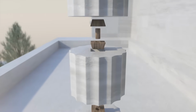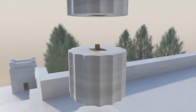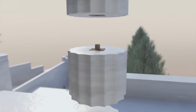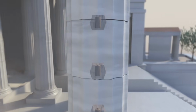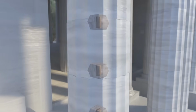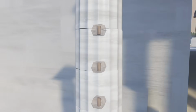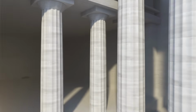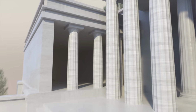This system made it easy to align the timbers during construction, but also acted as a flexible joint. In the event of an earthquake, the columns could move slightly and absorb ground movement. But the timbers remained solidly in place and allowed the structure to remain standing.